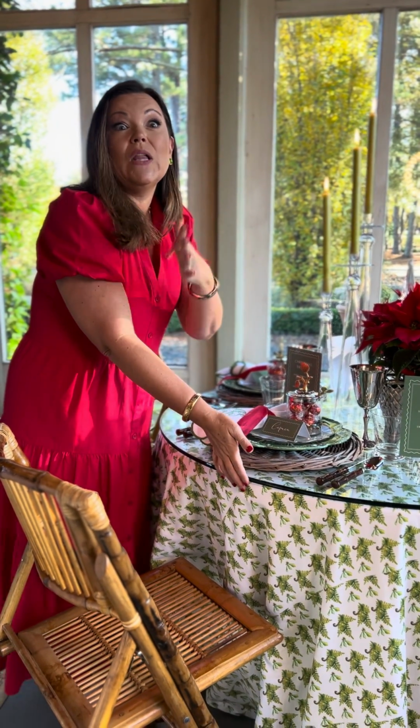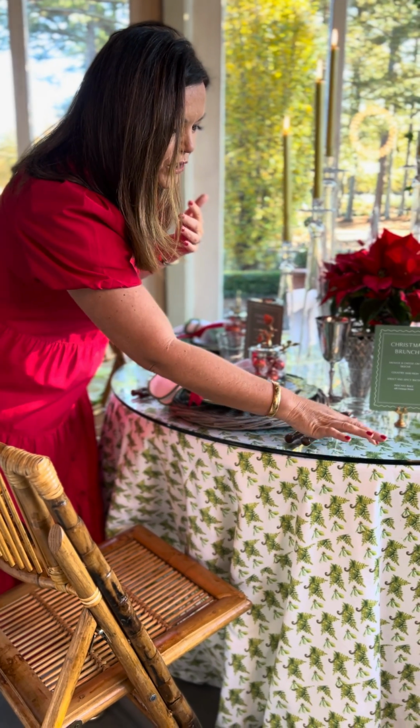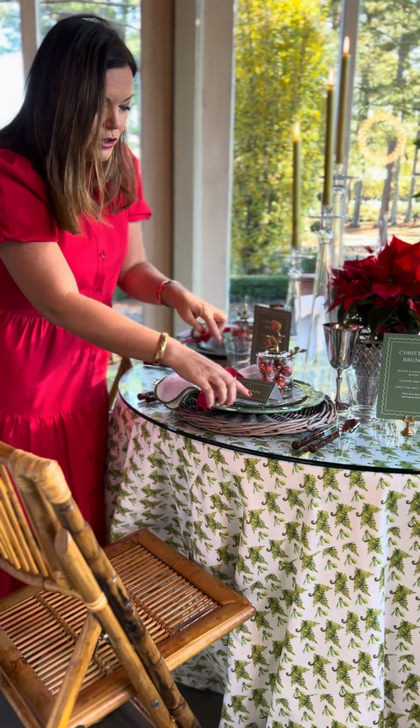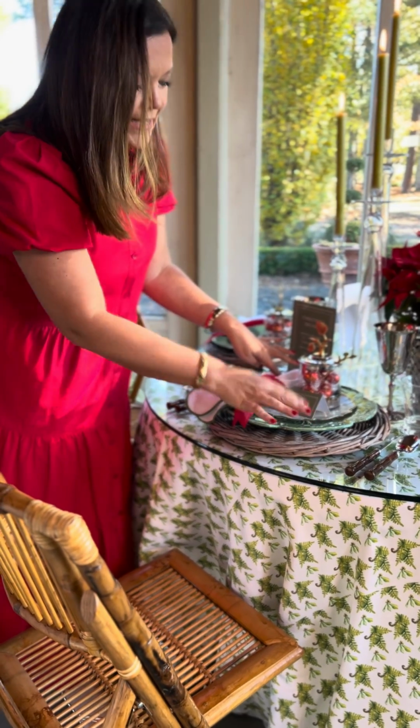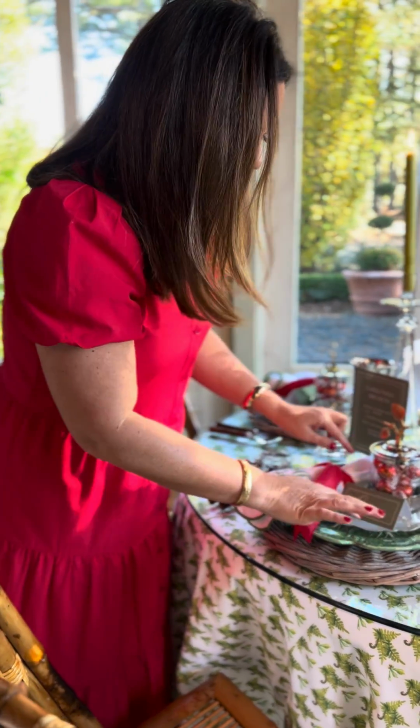Next, I always talk about layering it up. We have the most beautiful tablecloth. This is actually an artist, Kat McCall, who created this. And I like to always have a charger. Bordello plates. I love green. Green is one of my absolute favorite colors. And then we layered with a beautiful Vietri plate.